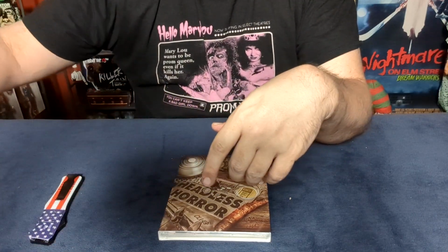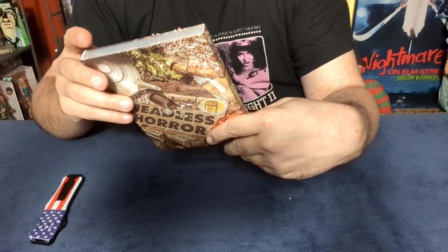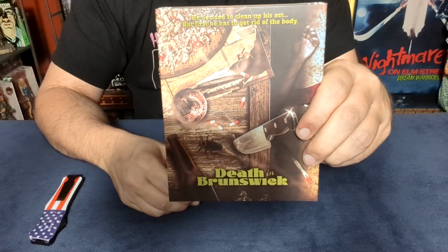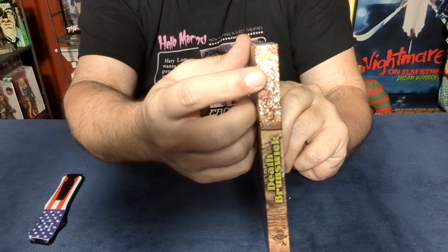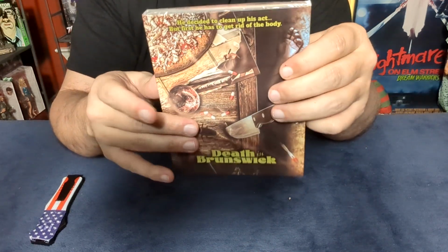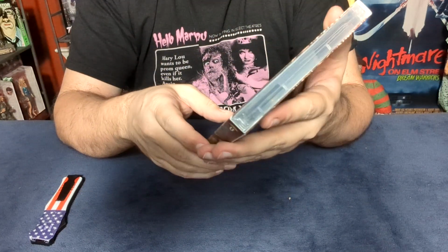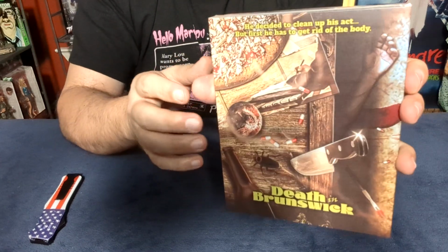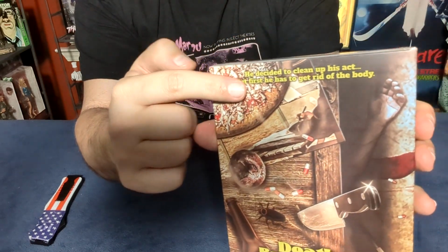Anyway, last one in the pile. This one right here, Headless Horror. That's not called Headless Horror. Hang on, what is this? Yeah, Death in Brunswick. This was released by Umbrella, the Australian partner label. But Sam Neill's in this movie, so immediately that was a pickup right there. I was sold when I saw Sam Neill's name, but he decided to clean up his act. But first he has to get rid of the body.